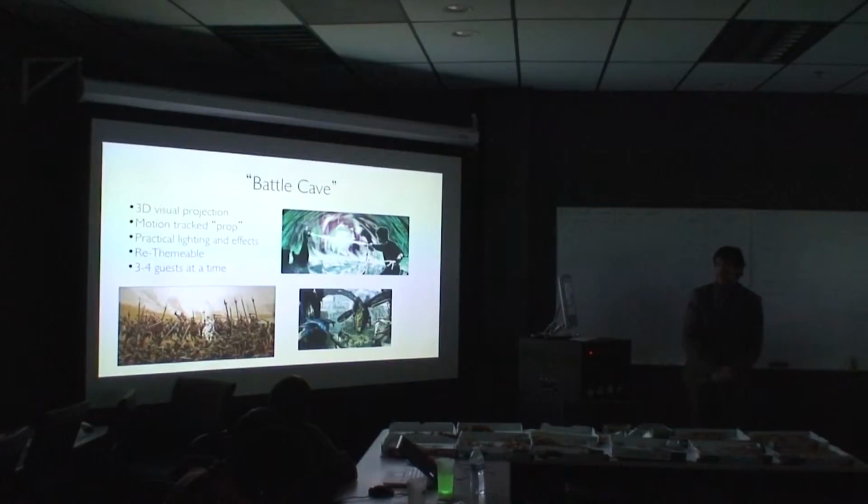An important idea of this, too, is that it's re-themable. By letting our design remain adaptable, we can integrate multiple different properties into this same simple concept. And this is important because the first idea is to build a small-scale prototype with a generic design, and then sell this to a larger entity that may be able to build a more realized version of it, and that may also have their own properties that they want to integrate into it.